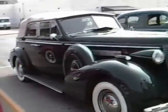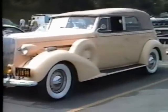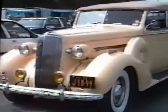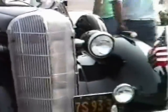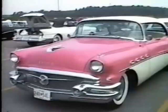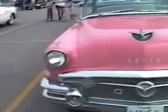Here's another 37 convertible, four-door, with the side mounts. Here's a yellow 36 four-door convertible. Boy, is that something. That is really a rare car. Beautiful, beautiful car. And there's a 36 with flags, looking very patriotic. And a 56 now in Tahiti coral and white. I'm currently restoring a Roadmaster convertible in that color combination of 1956 also.